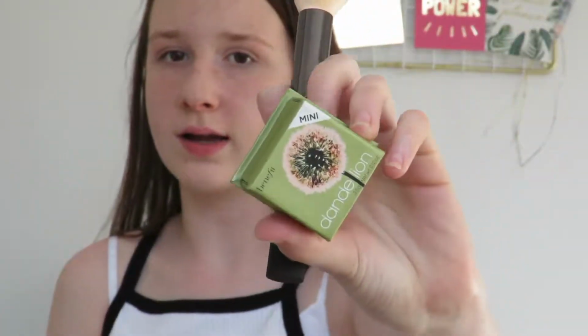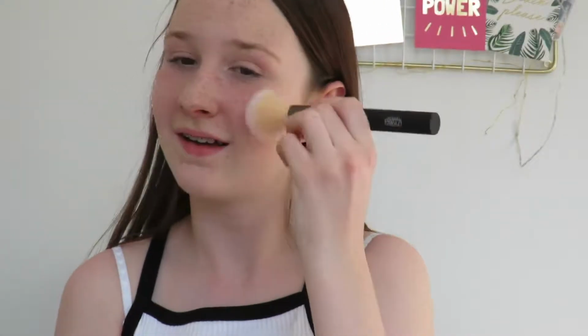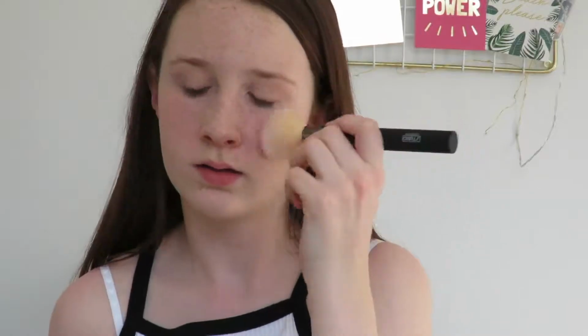Then for blush, I am going to also be using the Dandelion blush, which I used also in that testing Benefit makeup. To be fair, I don't really need blush because I'm so hot already. It is the hottest weather in England, I think, this year so far.